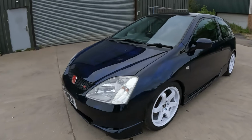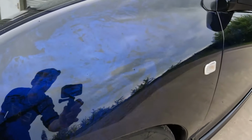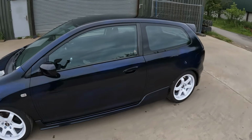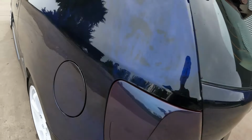Busy few weeks trying to get the Civic done, but it looks incredible. We've got the private plate on as well, a new set of wheels and tyres, just been serviced, sorted the exhaust leak out, new floor mats, badges, just done the whole lot, and then the supercharger's going on. So yeah, have a look at this.